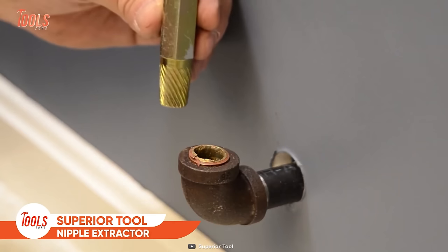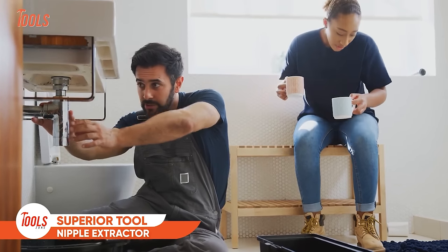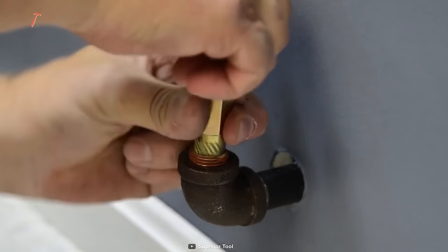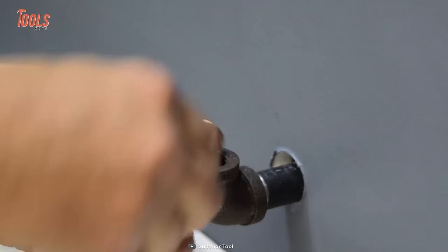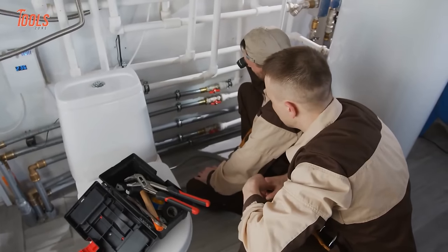This is the Superior Tool Nipple Extractor, which can handle your home repair task in a simple way. Despite being so compact in size, it allows you to tighten or loosen pipes, galvanized black pipes, and gas pipes. Maybe you're worried about the working hassle.